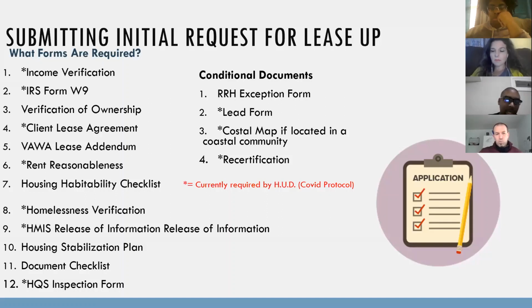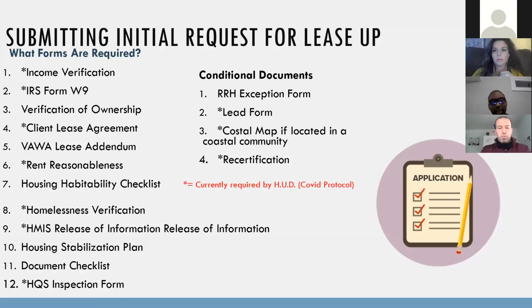Rent reasonableness, I'm not going to give a long speech, but it's the same spiel. Please fill it out to completion. Make sure everything is there, because that will also hold it up. Probably the most important thing on the rent reasonableness, guys, is the zip code. If we can't read the zip code, then we can't check to make sure that it meets HUD standards on the HUD website. So make sure that the zip code for those units is legible on the rent reasonableness form.